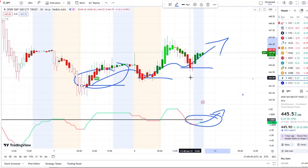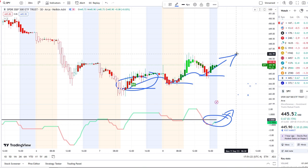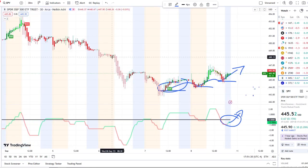And the first resistance is the 447 area. And if that gets broken through, the next resistance I'll be watching is up here towards the 448.50 area where things consolidated back on Wednesday before dropping even further. And then above that level, I'll be watching the 450 area.